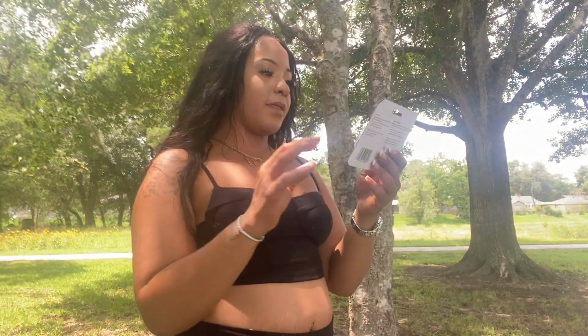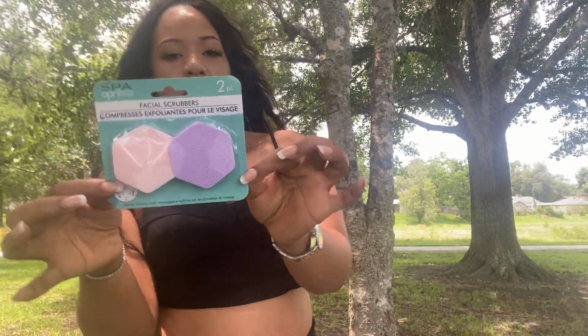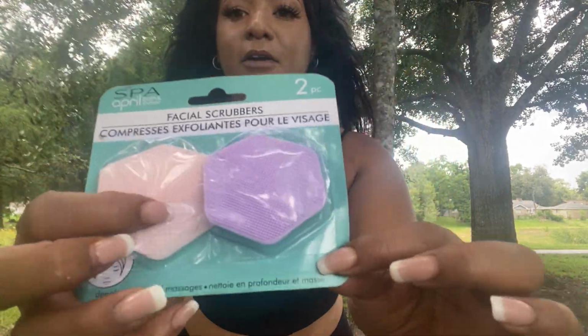I picked up this little facial scrubber. It comes with 2 little exfoliators, and when you're doing your skincare, you can just massage your face to remove all of the dead skin and the imperfections that you have. You can feel the little bristles on it.